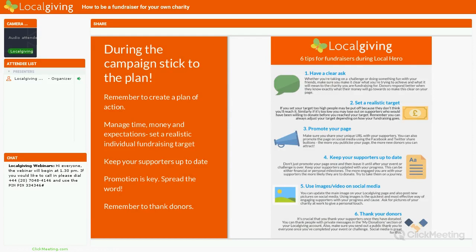Remember during the campaign to stick to a plan. As a fundraiser, you'll need your own micro fundraising plan about how you're going to go about it. I'd have a clear call to action. I would have a specific project or a need for funding that your charity has, and I'd fundraise around that. So rather than fundraising for the general costs of your organization, I would pick a particular project and talk about that project and the impact that it would have.